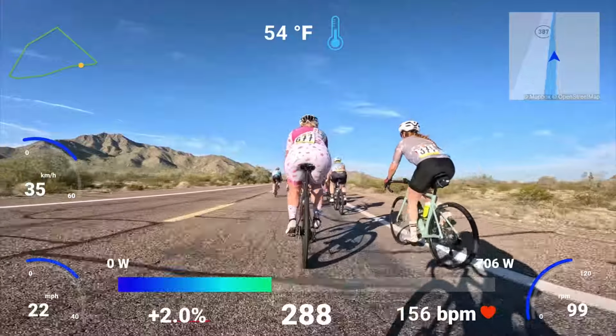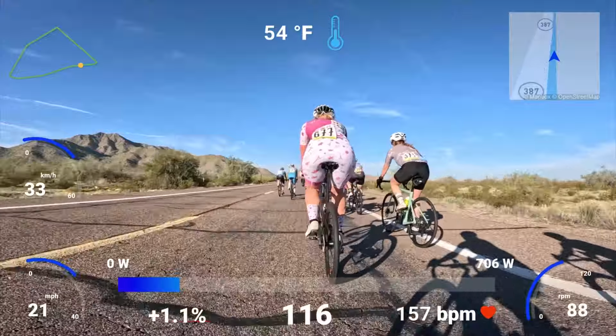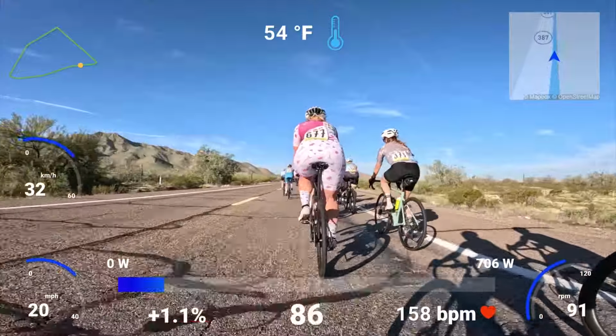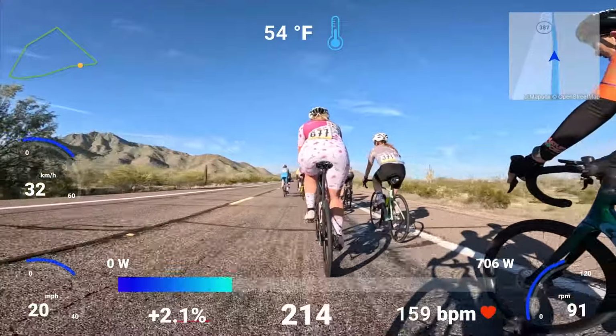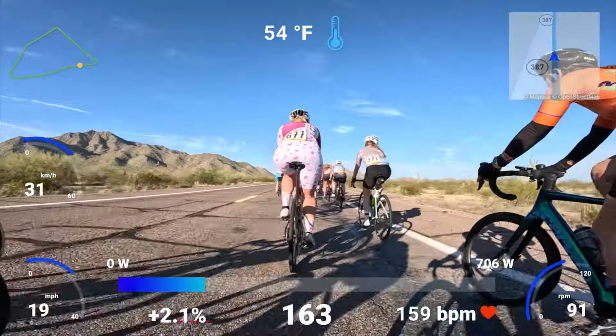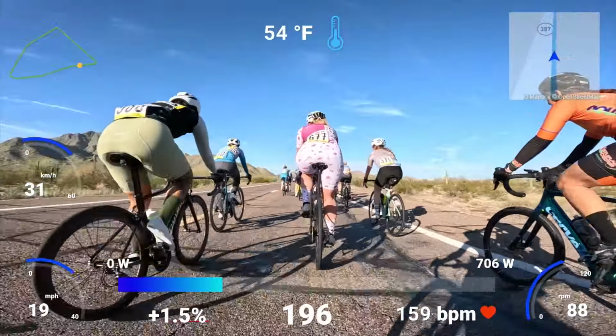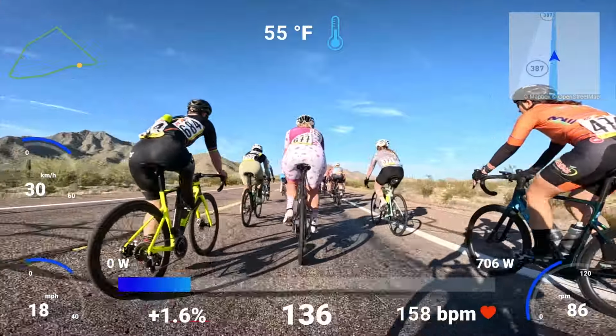It's always tough to know when you're drafting someone and it's starting to spread out, like, do I need to really make the effort and push around? Is someone letting a little gap open up? Or is it okay to just kind of stay here? And sometimes those decisions can be wrong, and then you're really in a difficult situation.